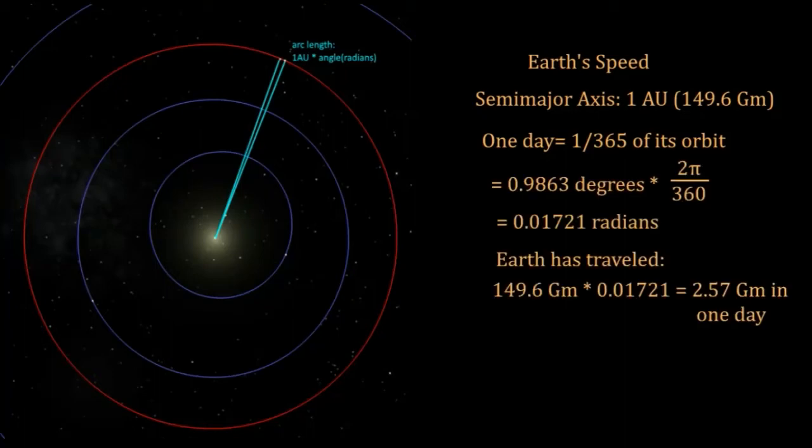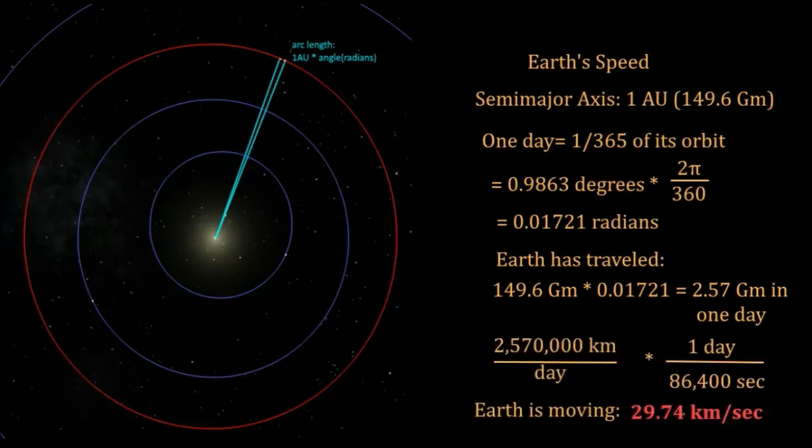The arc length here would be the semi-major axis times the angle 1 out of 365 in radians, which is 0.01721. It is worth noting that this is not exact because of the fact that Earth's orbit is an ellipse, but it's close enough to a circle that this average comes out to a reasonable estimate. And that estimate is 2.57 gigameters per day, or 2,570,000 kilometers. If that sounds like a lot, it should. To put it in everyday terms, planet Earth and everything on it, including you, is revolving around the sun at 29.74 kilometers per second.